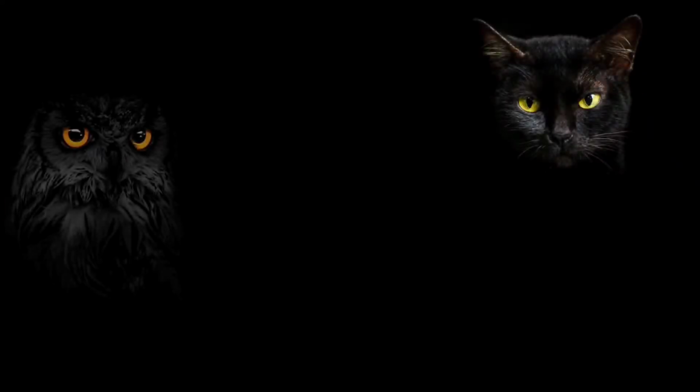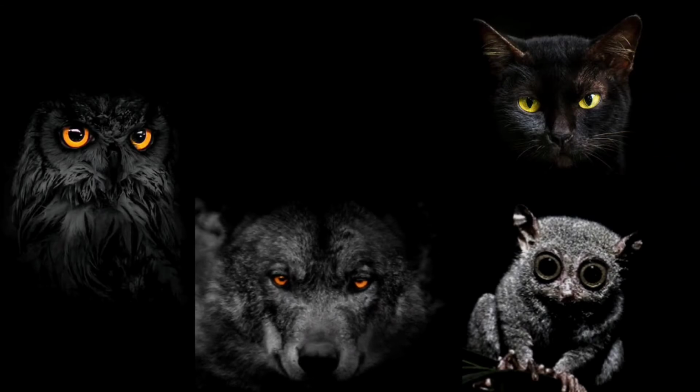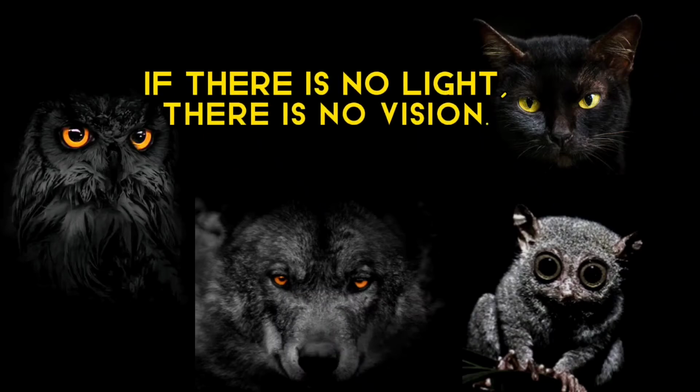But what about cats, owls, and other nocturnal animals? Do you guys think they can see something in complete darkness? The answer is no. Some animals may have special adaptations that allow them to see under very dim illumination, but no animal can see in complete darkness. In essence, if there is no light, there is no vision.